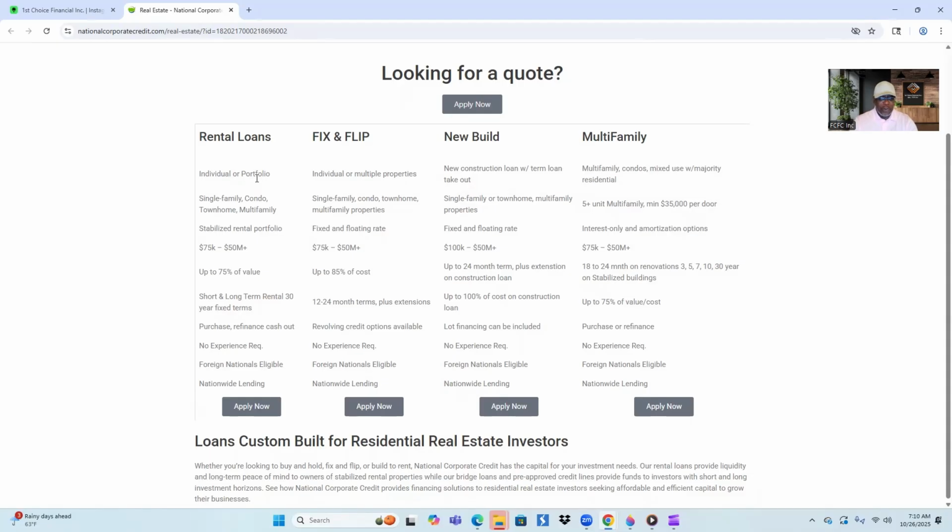75K to 50 million plus is the amount of money that they would do on the rental loans, as you can see there. Up to 75% of value. Let's say the property is valued at 2 million and someone is selling it to you for 1 million, guess what? You're covered. If they're selling it to you for 1.5 million, I think you're covered. So they'll do 75% of the value. Now that's not of the purchase price, that's of the value.